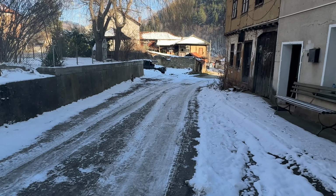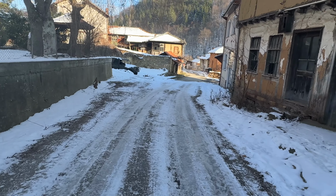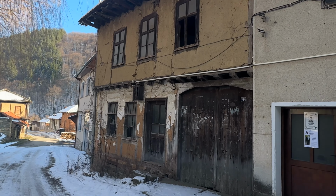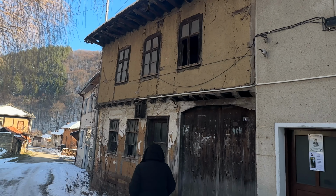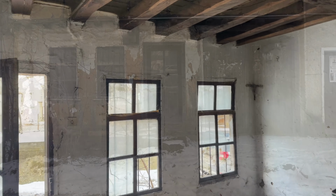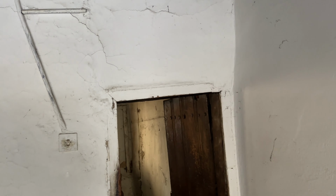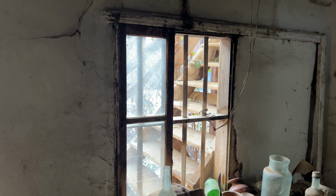And it looks like this is the house. It's not a large house, just over 100 square metres. This is the front room, and this is the back room. That's the outdoor staircase, which is usual in Bulgarian houses, and this is one amazing fireplace.